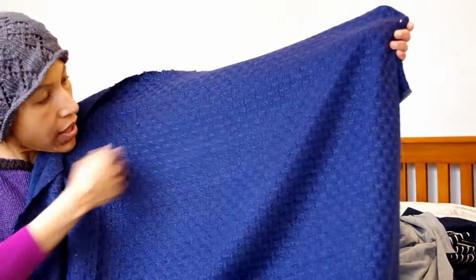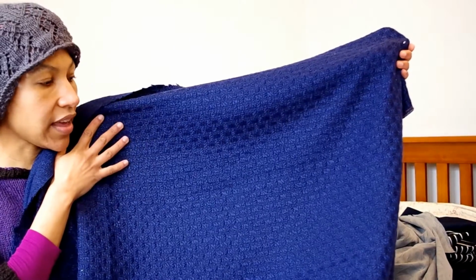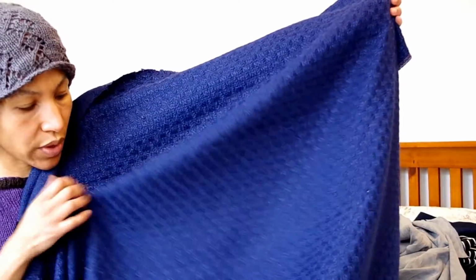Right, this next one sort of caught my eye as I was about to walk away, and it's a beautiful navy textured fabric. I think the lady said that it's part wool, part polyester. It was only £3.50 per meter, but I just really loved how it's got this texture going with it.